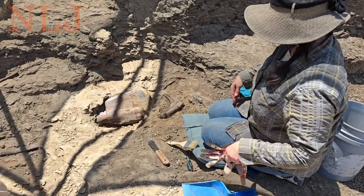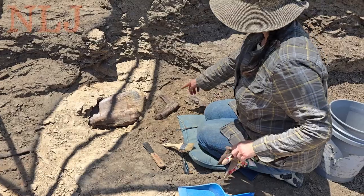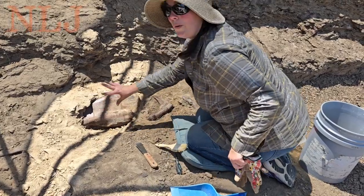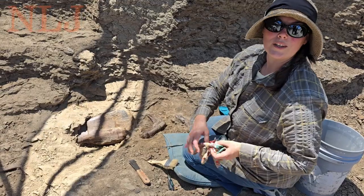There. And after a while, part of the dentary or lower jawbone. We've got part of a rib happening here, and then we have a larger bone here that we're not quite sure exactly which bone, but we think from one of the larger bones.